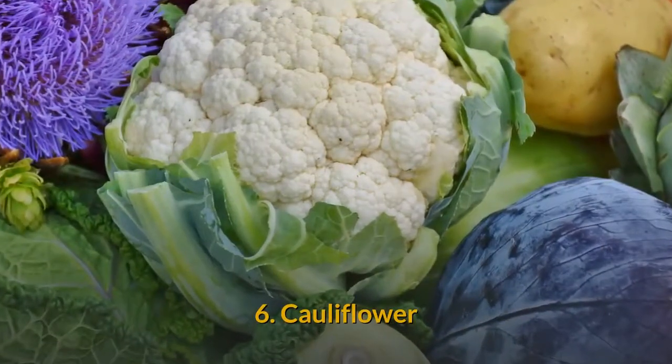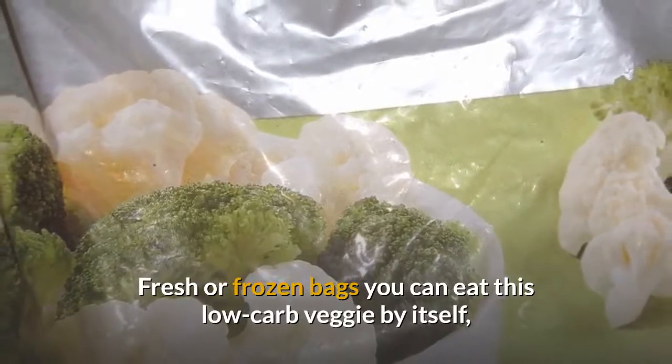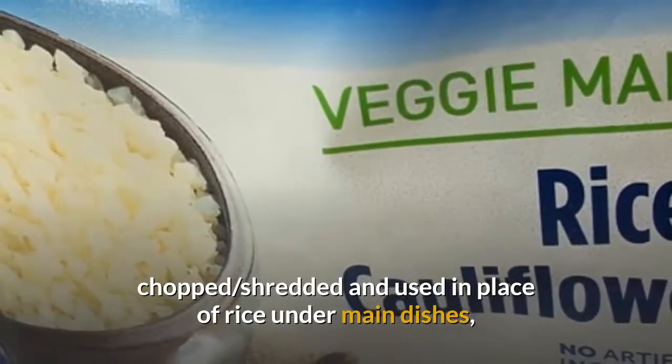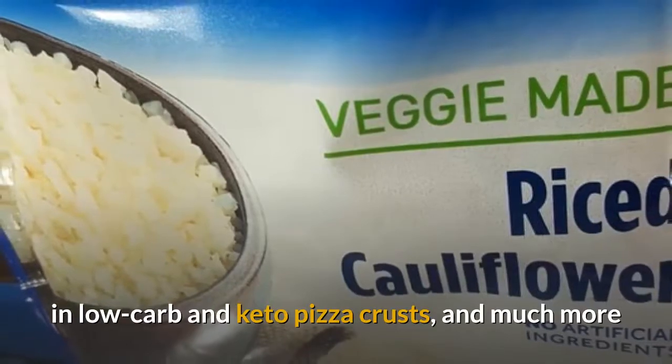6. Cauliflower. Fresh or frozen bags. You can eat this low-carb veggie by itself, tossed in olive oil and baked, mashed in fake potatoes, chopped, shredded and used in place of rice under main dishes, in low-carb and keto pizza crusts, and much more.